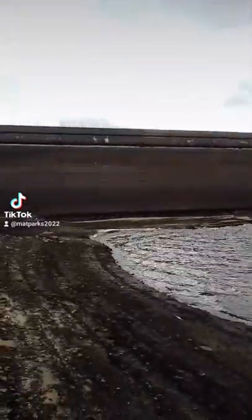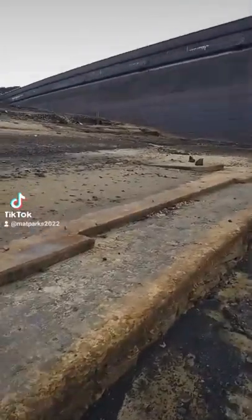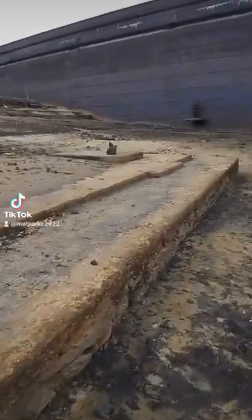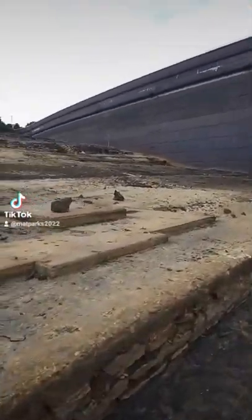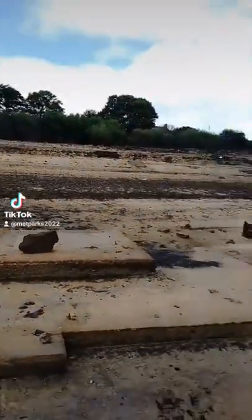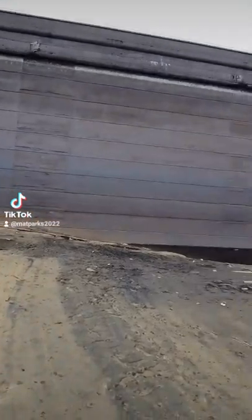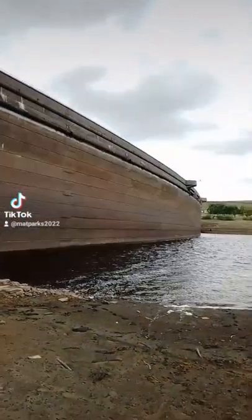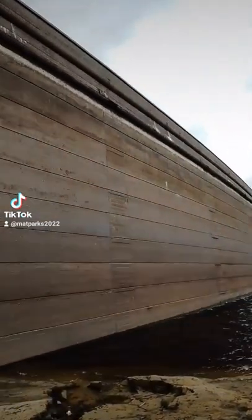You can certainly see at this end foundations of things that have been here before. Whether they were buildings from before the reservoir or during its construction, I'm not too sure, but there's a lot of this here. Maybe it was part of the workings. You can certainly see how low down the water is here. A tremendous amount.